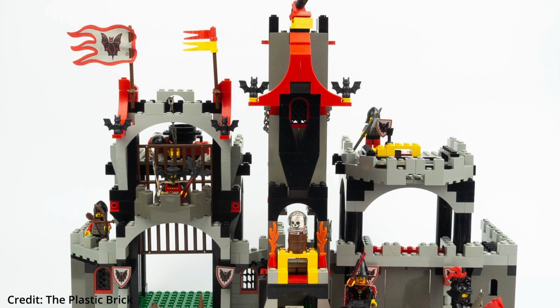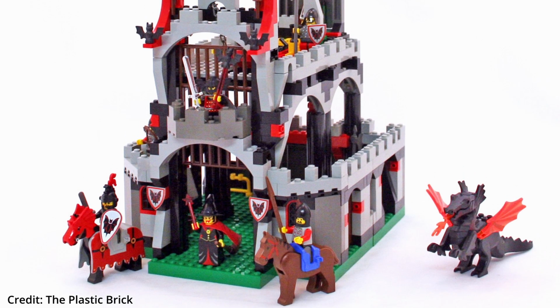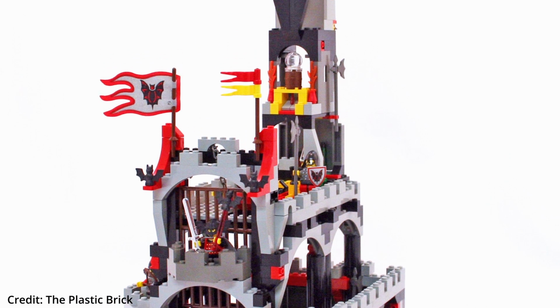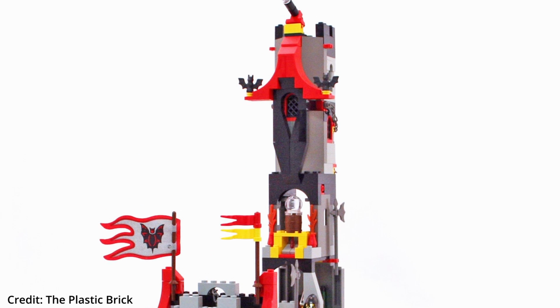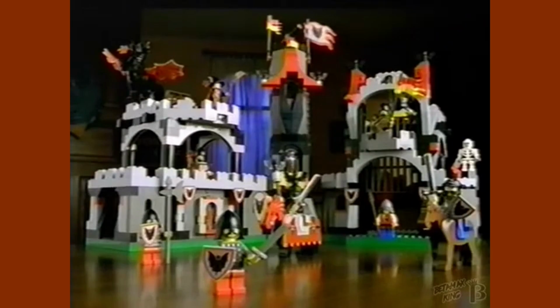With that in mind, its building techniques are a lot more rudimentary than fans expect today, but it still gave fans back in the day a lot to appreciate when it comes to spooky details. Bats are a motif in the set, as they appear around the castle, as well as on this flag, on the knights' shields, and even on their capes. Before researching this set, I didn't even know that cape printing was ever a thing for LEGO.